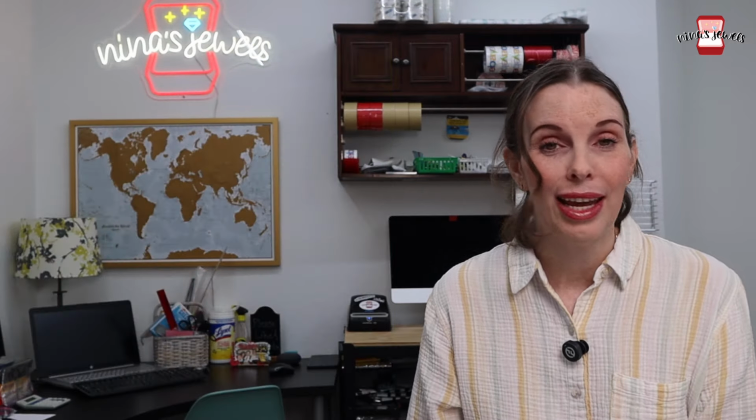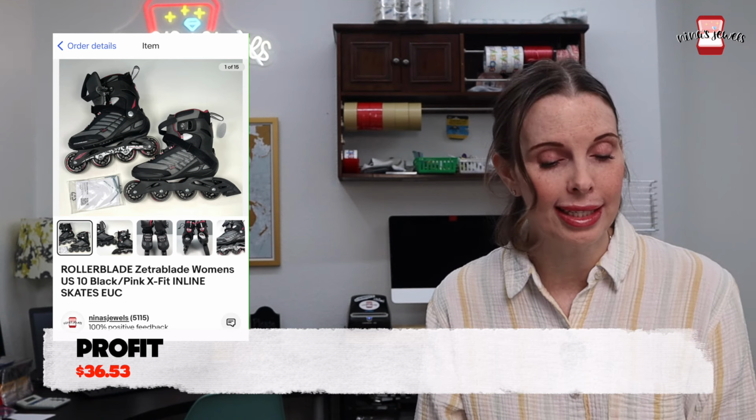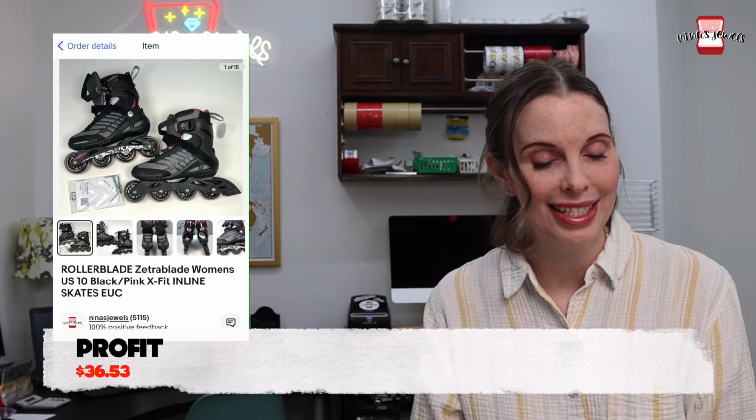Next up was a pair of rollerblades, Zetra blades, women's inline skates. We had the box that went with them. They were in excellent condition. We got these out of that most recent storage unit that we purchased. We paid $1.16 for these skates, and they sold for $69.98 and went to Hawaii.